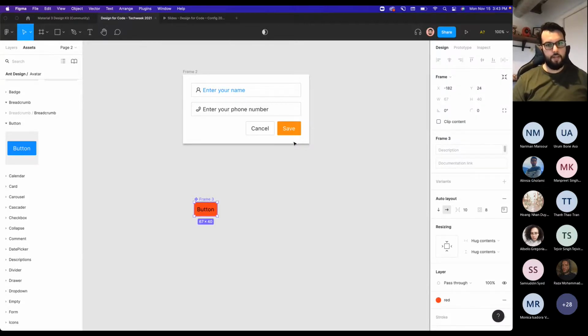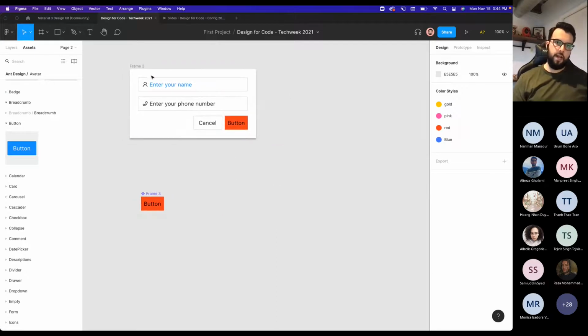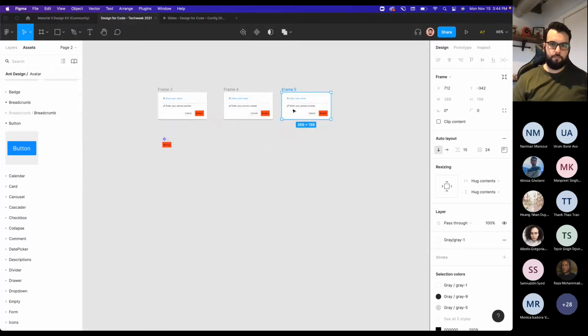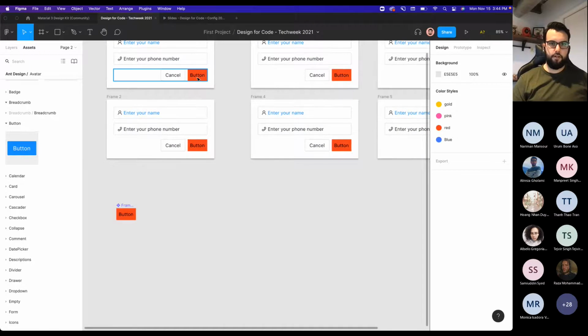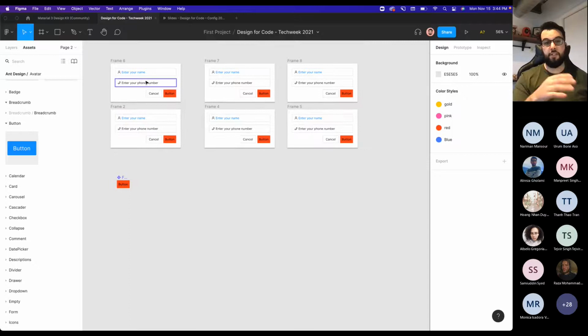So let's say I use this component over here, and this guy over here. So now I'm using this new button that I created, and I made a bunch of different copies of it. Let's say I make it like this. And let's say over here, and this could be used throughout a whole design system, for some reason we decided that we don't like the button to be red, and we want all our buttons to now be blue.